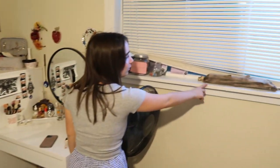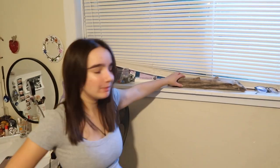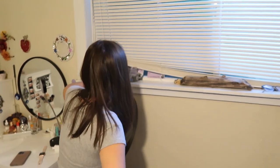Oh, this is wood. Weird wood. Where did this come from? It's from our lake trip. Oh, this is from our lake trip. Mm-hmm. And I also bought him some rocks at one time. I don't know. This is random stuff.